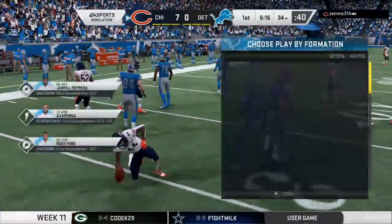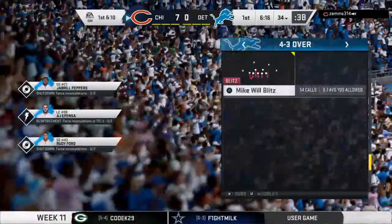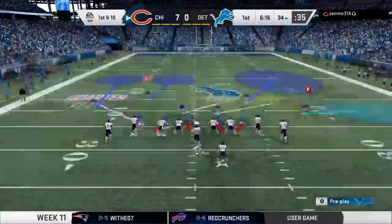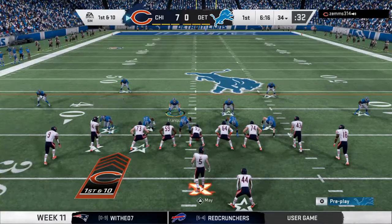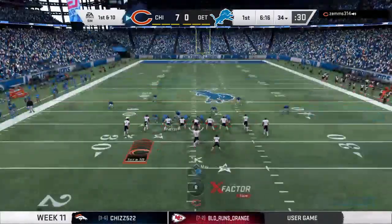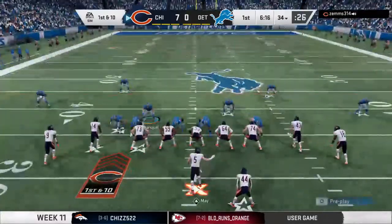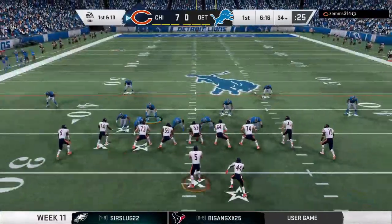A nice job on the return there, 16 yards. And the Bears take over. The Bears offense ready to go for their next drive. And to be frank, they're just in a tough spot. It's only November, already eliminated from playoff contention. I know their fan base doesn't want to hear that, but that's the case.